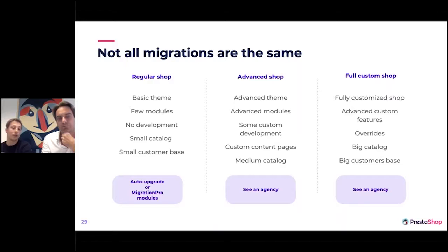Yeah. As you said, in 1.6 there was a lot of custom development that was not really clean. So when you try to upgrade, sometimes it breaks and you lose information, data. That's why we don't want you to rush. It's because we don't want you to lose data. Yeah. Here, if you have no custom development, just features with a few modules, the Migration Pro module works perfectly. Yeah. You can give it a try, but always make a backup. Yeah. Because you never know. Yeah. Always have a backup plan to get it back.